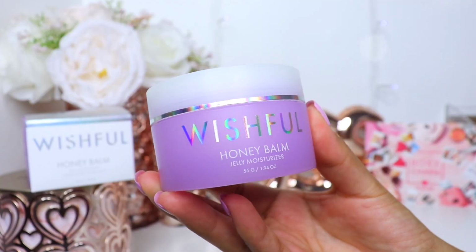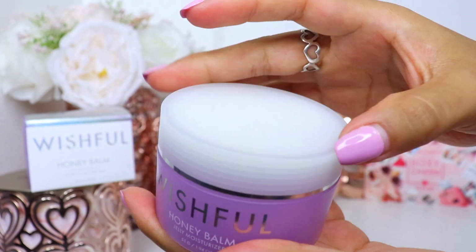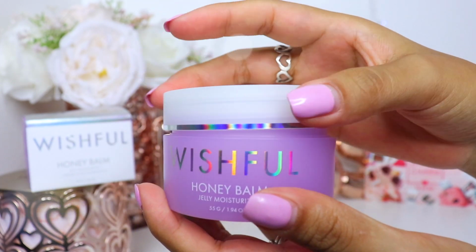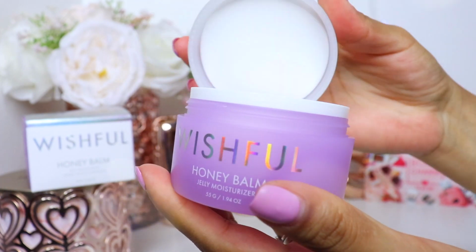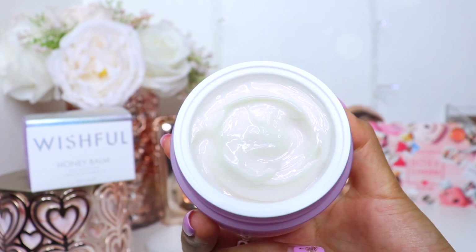I love the packaging on this too. The holographic letters and the lavender color. It's not glass, it's actually plastic. The product itself, it's so dewy, so beautiful. It has a pink iridescence.